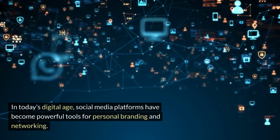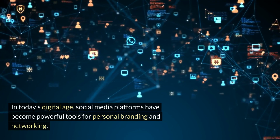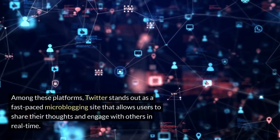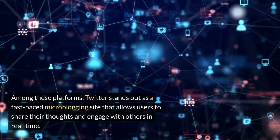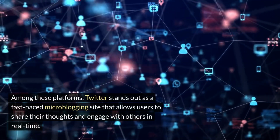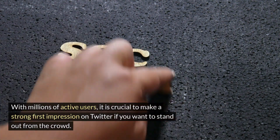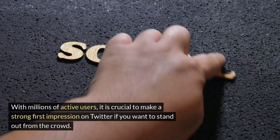In today's digital age, social media platforms have become powerful tools for personal branding and networking. Among these platforms, Twitter stands out as a fast-paced microblogging site that allows users to share their thoughts and engage with others in real time. With millions of active users, it is crucial to make a strong first impression on Twitter if you want to stand out from the crowd.